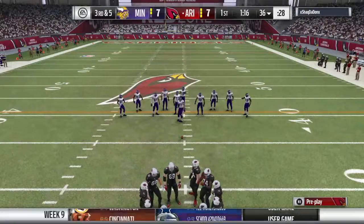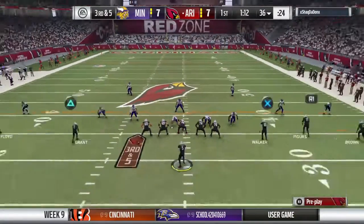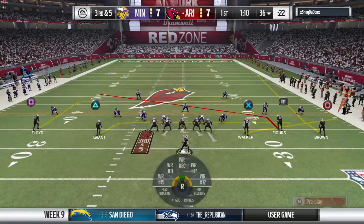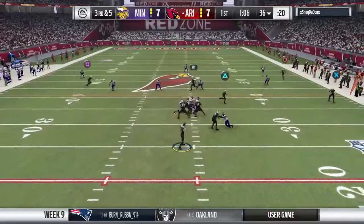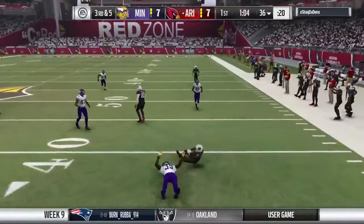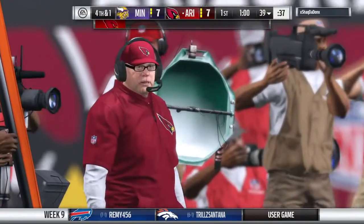So 3rd and 5, 3rd and medium here. They come out 5 wide, 3 of them to the right side. All right, here we go. Out of the gun now on 3rd down. Firing quickly here, and that's complete. They get only 4 that time as that leads us to a 4th down.